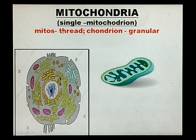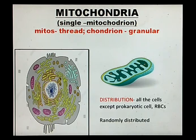Mitochondria: in Greek, mitos means thread and chondrion means granular. That means these are membrane bound granular thread-like structures that appear in these cells. A single organelle is called a mitochondrion, while many are mitochondria. Mitochondria are present in all living cells except prokaryotic cells and certain specialized eukaryotic cells such as RBCs. They are randomly distributed throughout the cells. Mitochondria were first observed by Kolliker in 1880.